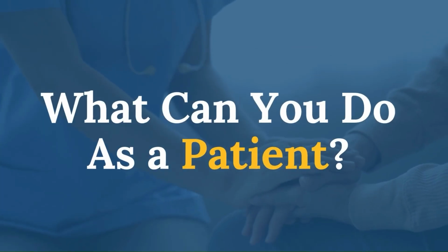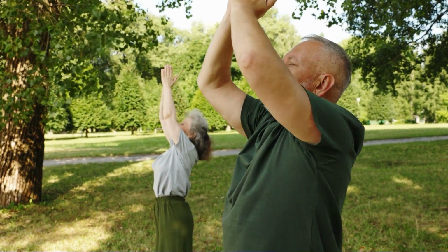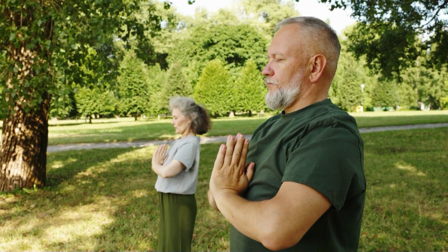What can you do as a patient? Make lifestyle changes and participate in activities that stimulate your brain. Visit a doctor who can run a neuropsychological test to evaluate your memory.